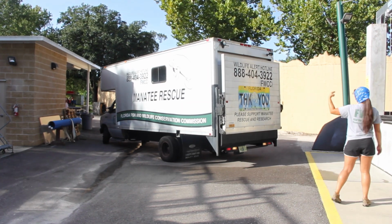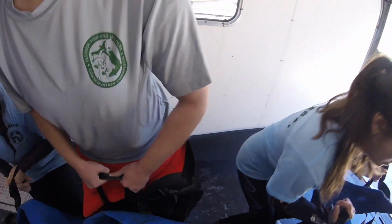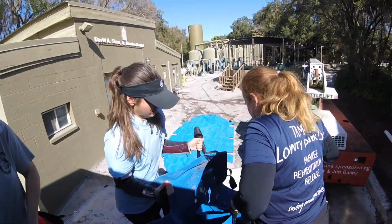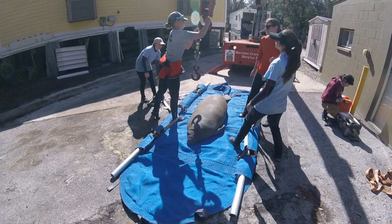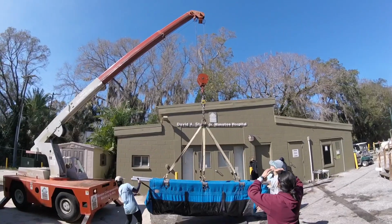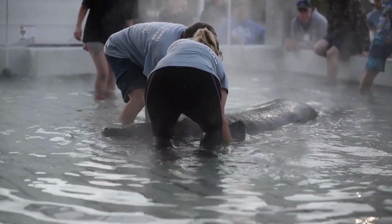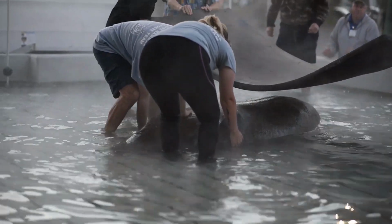When the manatee arrives, it takes a coordinated effort between the transport team and the critical care staff to transfer the manatee from the transport truck to the pool. When a manatee first arrives at a critical care facility, a weight is taken to help monitor the manatee's health. Claire, 510.